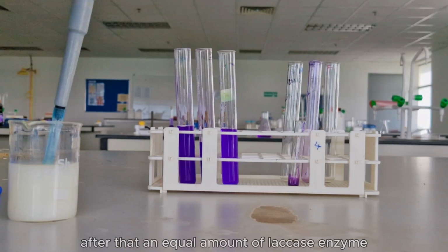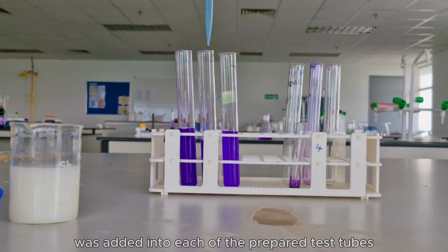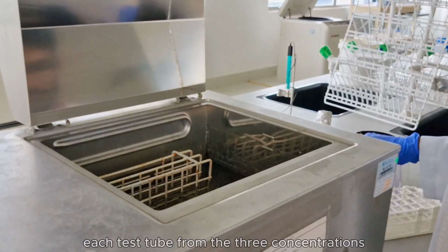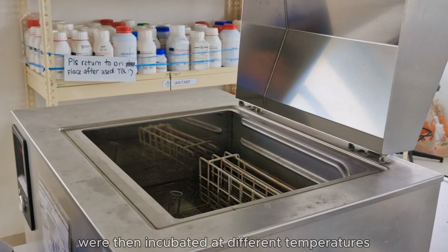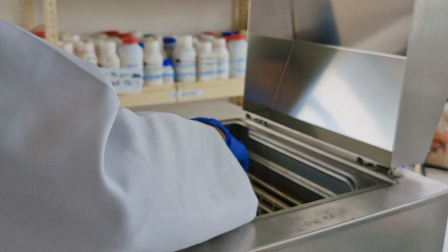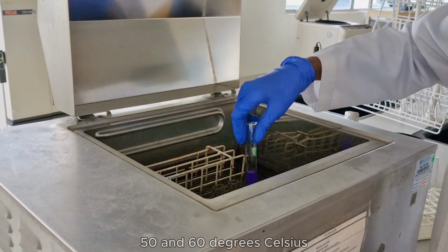After that, an equal amount of laccase enzyme was added into each of the prepared test tubes. Each test tube from the 3 concentrations were then incubated at different temperatures using a water bath. The temperatures used were 40, 50, and 60 degrees Celsius.